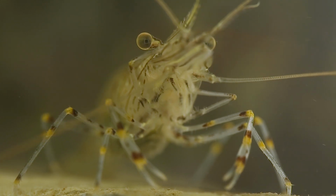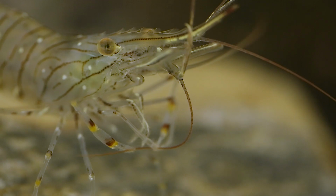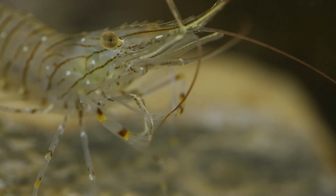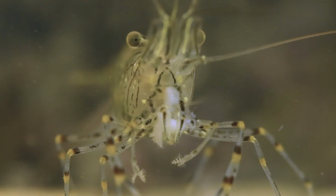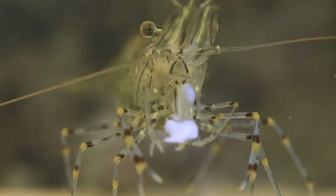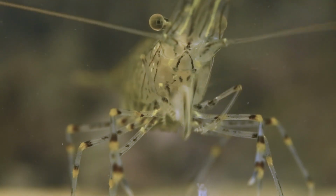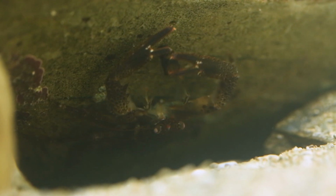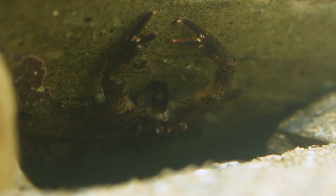But for this one, the oxygen doesn't seem to be an issue. Instead, she is having a good clean. They are also mainly scavengers, eating anything they can find, and often pestering their neighbours, like this squat lobster, who has also found himself a little snack and doesn't want to share.